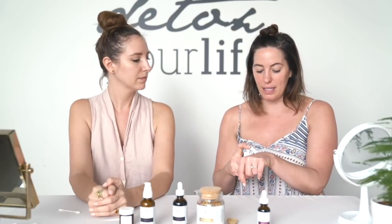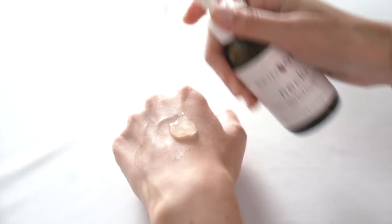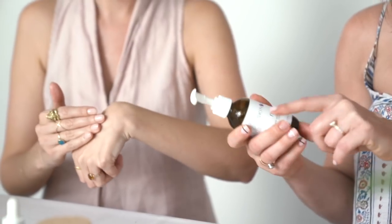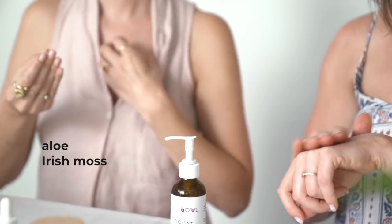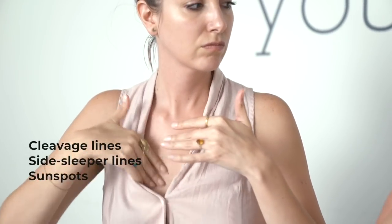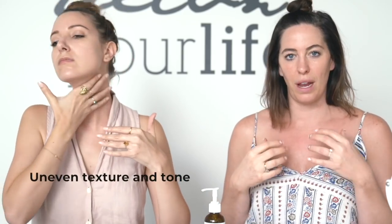So let's finish the finishing. This is going to have that same kind of consistency as the Eye Plus, like a jelly. I was thinking it was going to be an oil, and I was so excited that it was a gel. It has aloe, it has Irish moss. Straight out of the gate, you put it on neck, chest. You can also put this on as a serum underneath Beauty Drops. People have cleavage lines, side sleeper lines, sunspots from not putting on sunscreen, just that uneven texture and tone.